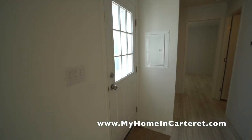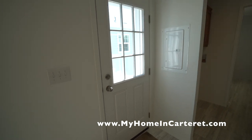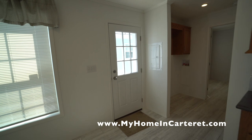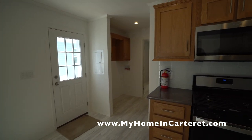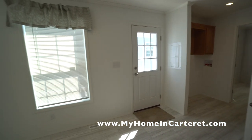This is your 9-light cottage door for the back by code. Again, there's a lot of things you guys don't know behind the scenes. The HUD code requires two doors, one near each bedroom, the bedrooms are in the back there, for fire safety.